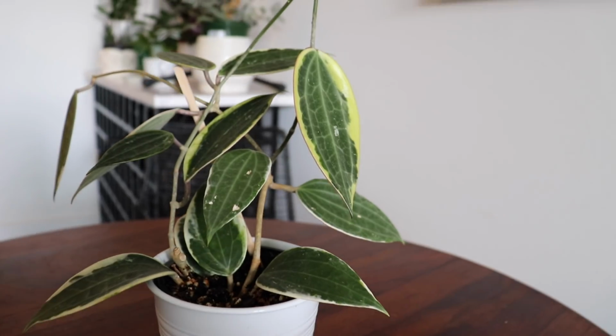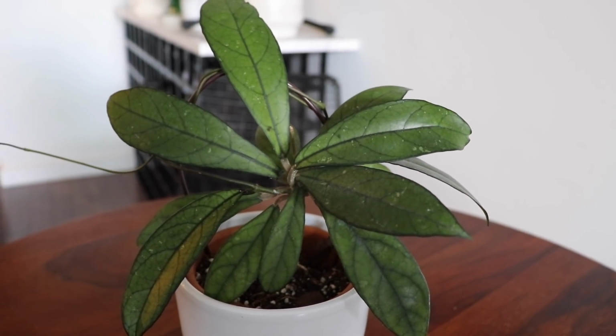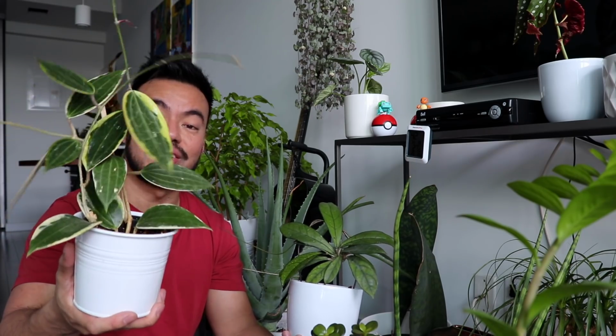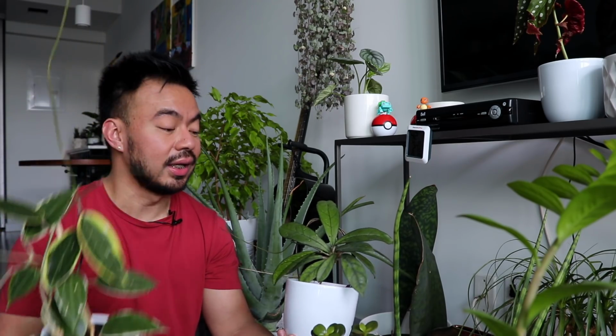But the reason why I think these guys are so low maintenance is they're kind of semi-succulent in my opinion, so they require very little watering. They prefer medium to bright light, but can also work well in a north-facing window. I had a Hoya in my office one time, and it was thriving. This was actually my office last winter, and it thrived really well during that time.